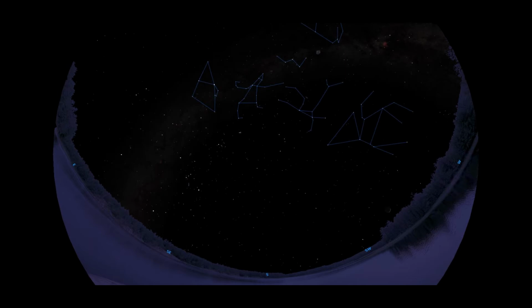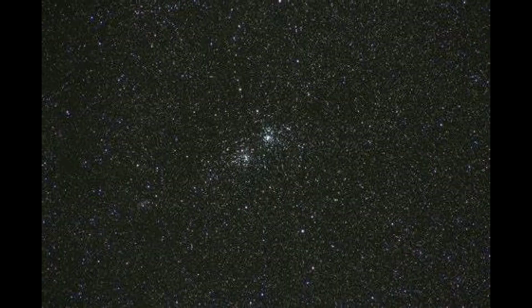His right arm is curled up behind him, while his left arm is reaching out for Andromeda's upper foot. Use binoculars or a small telescope to look about 1/3 of the way between the tip of his hat and Cassiopeia to find the double cluster, 2 very pretty and relatively compact open star clusters.